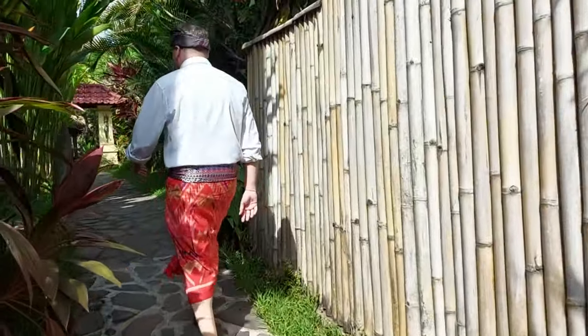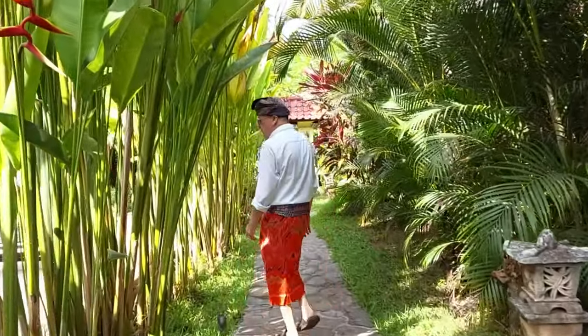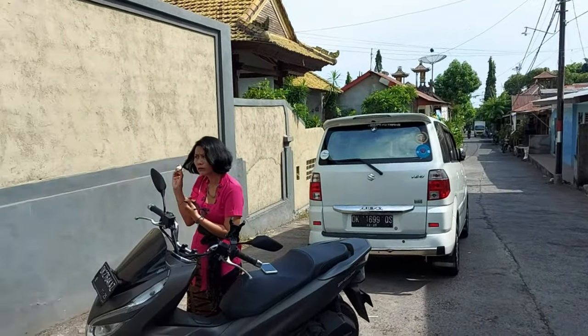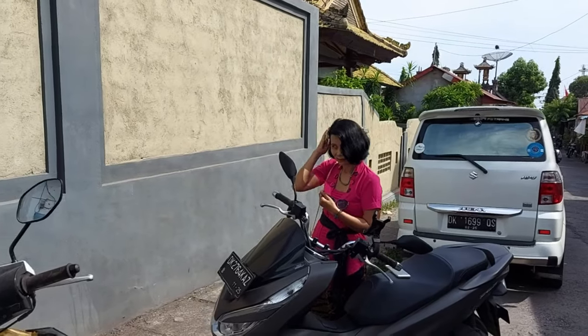So, the whole day is pretty hot. Did you take your Bluetooth speaker? My Bluetooth speaker? Yes. No, I forgot. I left it. It's okay. And he's sorting out her hair.